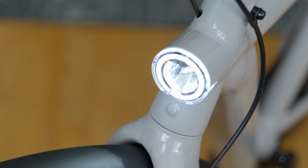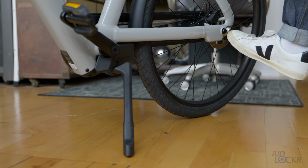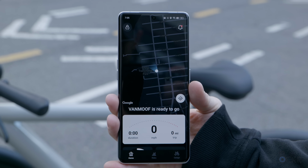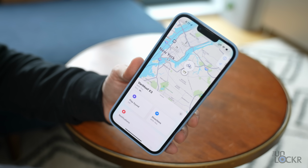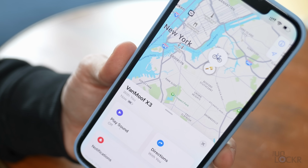Firstly, the bike has an alarm that you can enable by tapping the kick lock on the back wheel with your toe. It also has cellular and Bluetooth tracking capabilities, as well as Apple Find My built in, and will notify you of where the bike was last seen in the app if it's ever stolen.